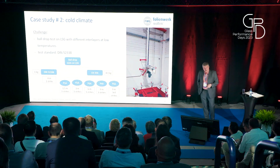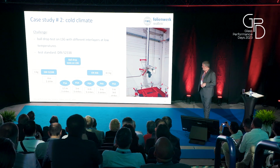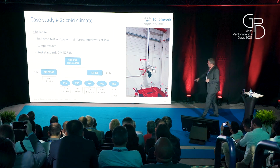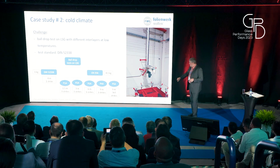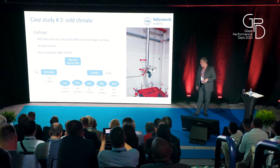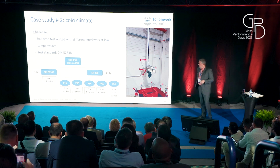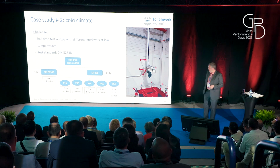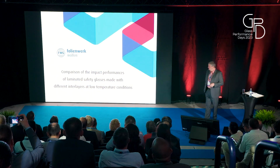There are a lot of standards again. In this case, we were working with a European standard, with a German one. You see on the right side the machinery for this. There will be a glass, 500 by 500 millimeter, a laminated safety glass, placed into this frame. We have a magnetic holder for the steel ball, and then we put it to a certain drop height and let it fall down and see what happens. The results will be shown now in a short video.